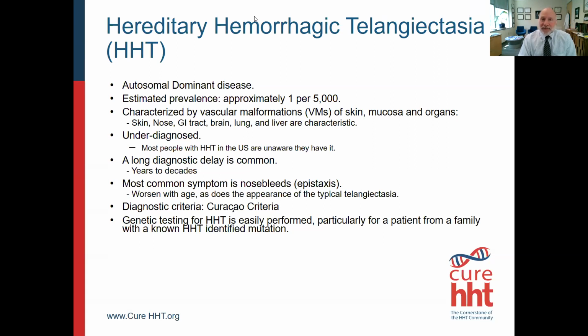This illness is characterized by vascular malformations. You'll hear the word arteriovenous malformations, you'll hear vascular malformations, but they basically represent a poorly formed or malformed connection between an artery and a vein, bypassing a capillary. And they can be simple, they can be complex, and I'll have some diagrams of what those look like here. They tend to occur in certain organs. Classically, the skin, the nose, the intestinal tract, the brain, the lung, and the liver are characteristic for HHT.